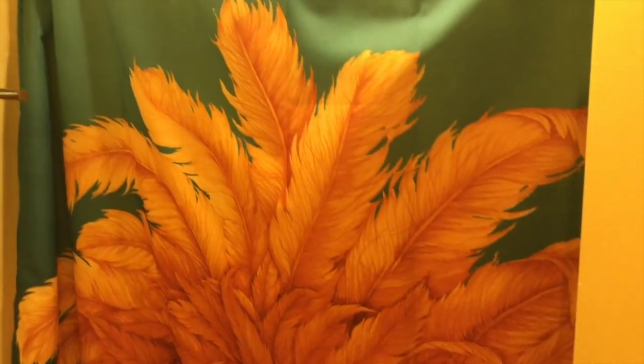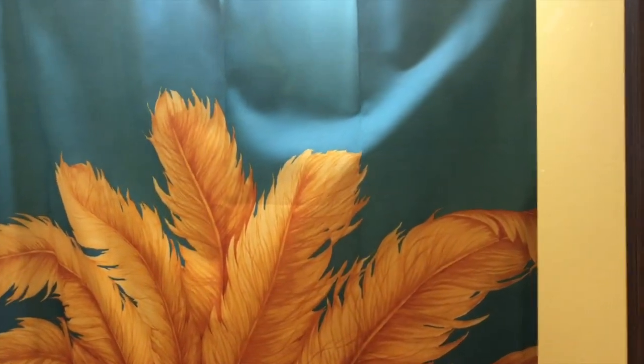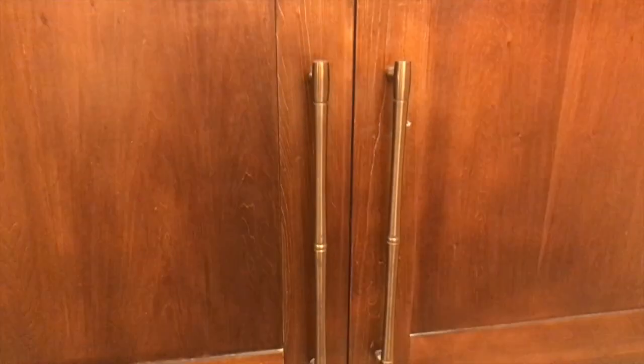Let me show you what the shower curtain looked like. It's really pretty. Okay. All right, and then just like in Coronado Springs Resort, the bathroom area has these double doors that you can close to separate the bathroom from the rest of the room. So in case you're getting ready and your family is still sleeping, you have that.